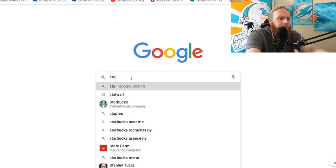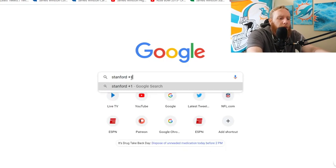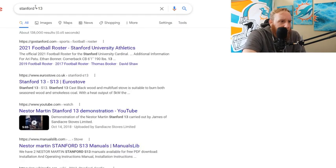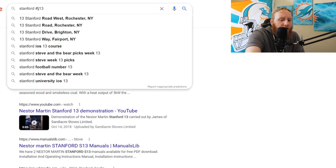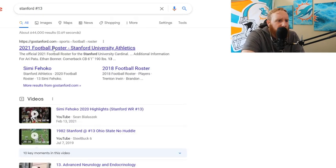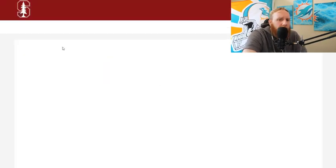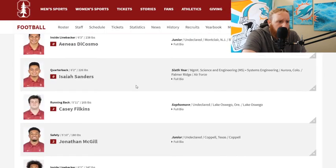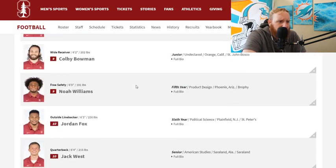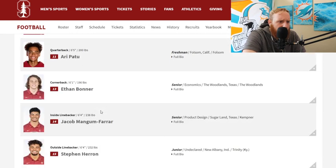Stanford, number 13. We said plus 13. What's number? Here we go. Number 13. Who is Stanford's number 13? Holy moly. Come on, Stanford. Come on. GoStanford.com. Number 13, number 13, number 13. Here we go. Where are you?